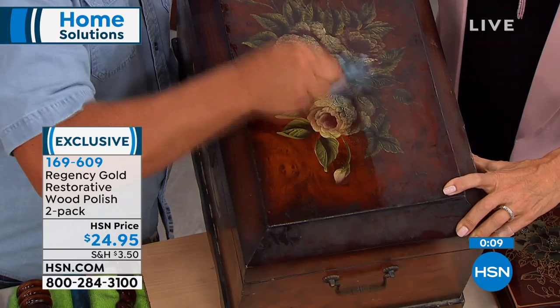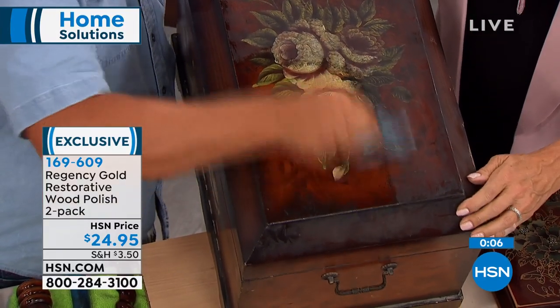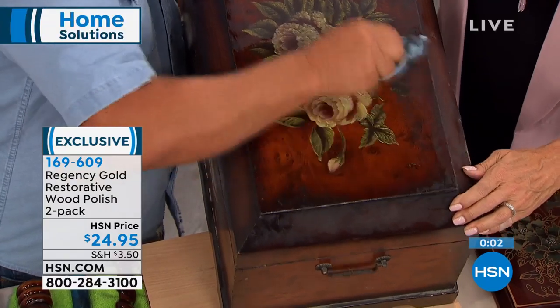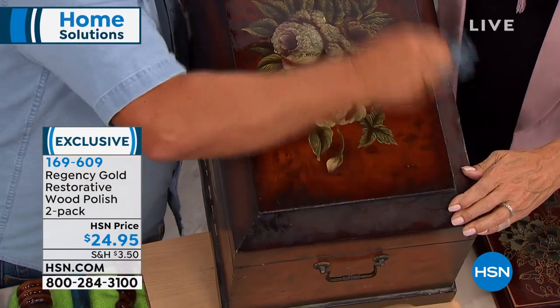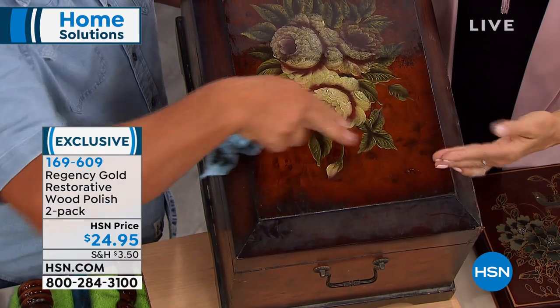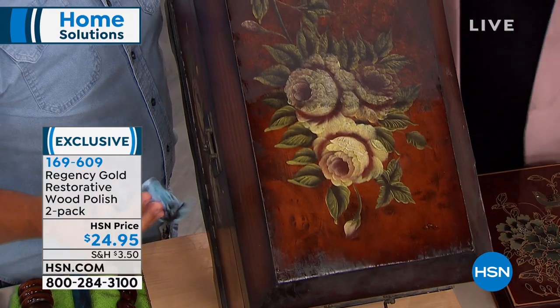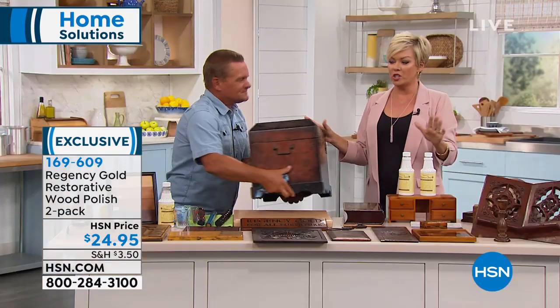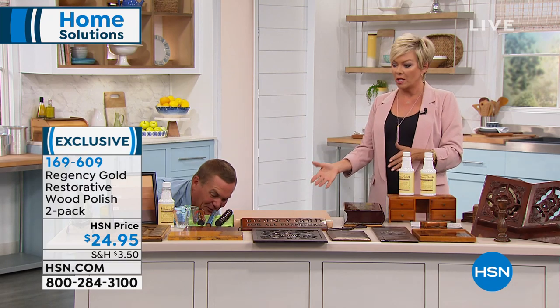Look at that. Maybe it's those dusting sprays that leave that buildup on your furniture. But look at this. Regency Gold brings it back to life again, literally in seconds, and using that same amazing cloth. And look at that. Yeah, no sticky, tacky residue, so you'll dust less often when you use Regency Gold. Gorgeous. Oh, my gosh. That alone is worth it, right?